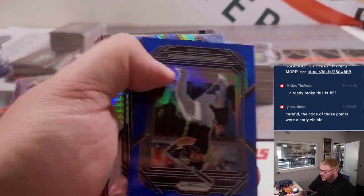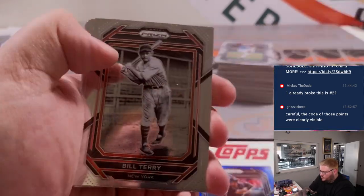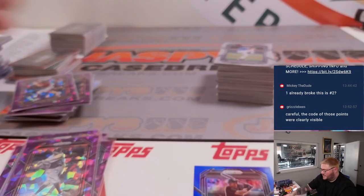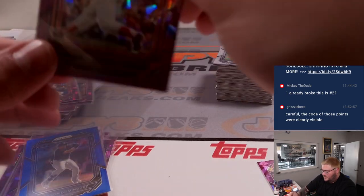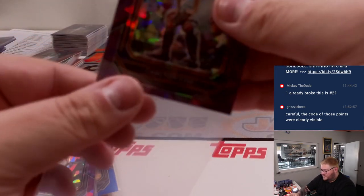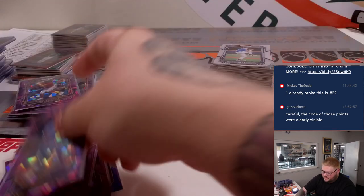Do Snyder Silver Blue, Jason Dominguez. Carlton Fisk and Lou Brock on the purple cracked ice. Zach Neto, Pot of Gold Silver. Pete Rose and Lefty Williams on the cracked ice there. J-Dom going to Tristan and the Yankees, 54 out of 149. Pete Rose going to Cincy. Lefty Williams going to the White Sox. Carlton Fisk going to the Red Sox, and Lou Brock going to the Cardinals.